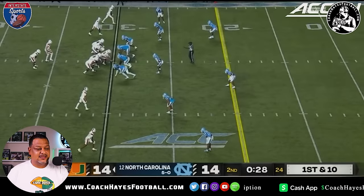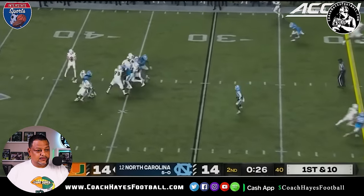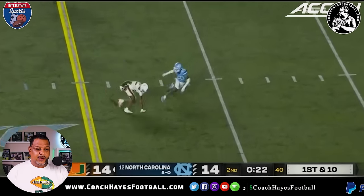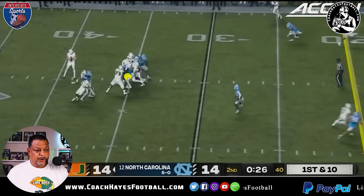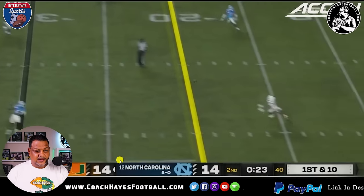1st and 10, 28 seconds left in the half. All right, it's tied up right now. Good pocket, no pressure, all the time in the world, but what an amazing catch right here by, again, number 3, Jacoby George. But look at the protection here, right? Perfect. Got time in the pocket, slides a little bit, but look at this catch.